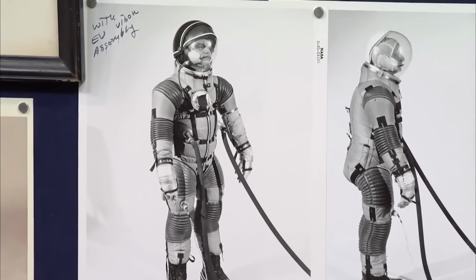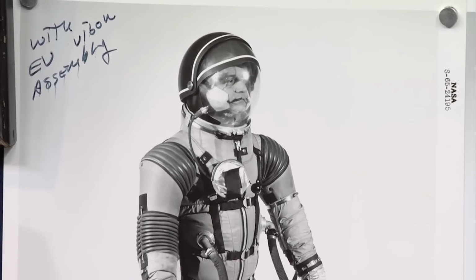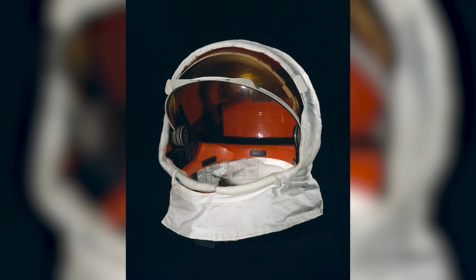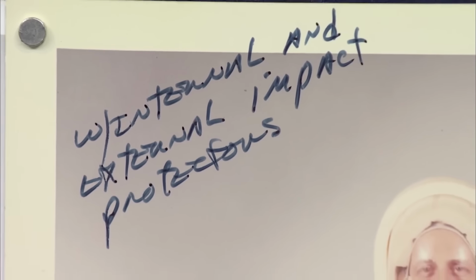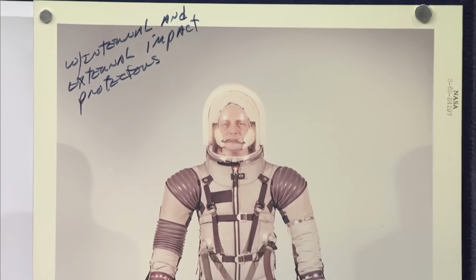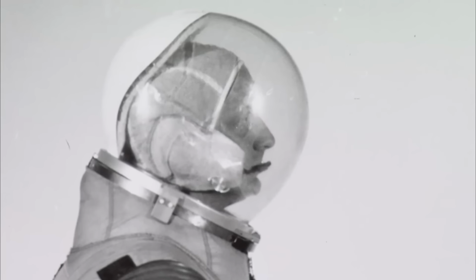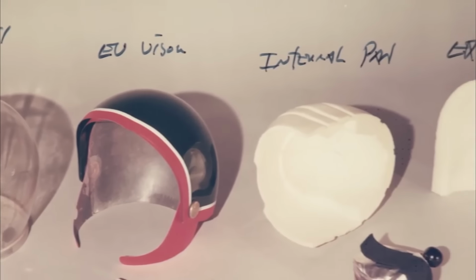We delve into a remarkable collection of NASA memorabilia left behind by Dr. Robert Jones, a trailblazing aeronautical engineer pivotal in crafting the iconic Apollo space helmet. Dr. Robert Jones, a luminary in human engineering and bioresearch, stood as one of NASA's premier aeronautical engineers in the 1960s. The Apollo space helmet, born from a design contest, reflected Dr. Jones's and a colleague's visionary concept inspired by Buck Rogers.